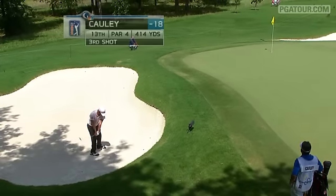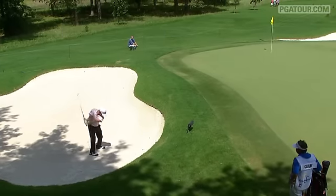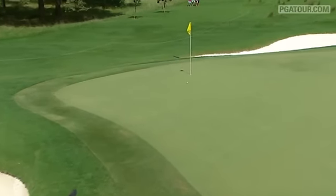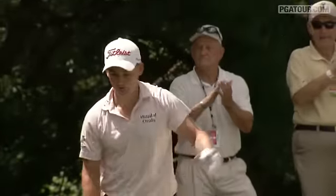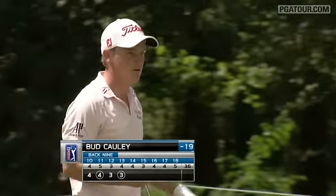Bud Cauley from the bunker, good lie. Downhill bunker shot though. Serious? I thought he might struggle with that one just because of how quick that was. Yeah.